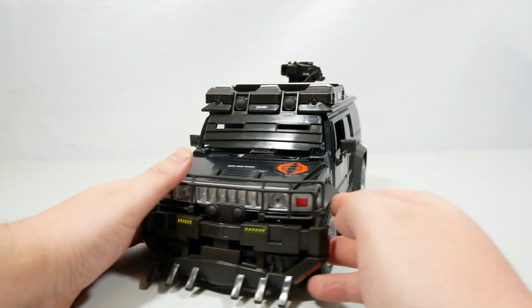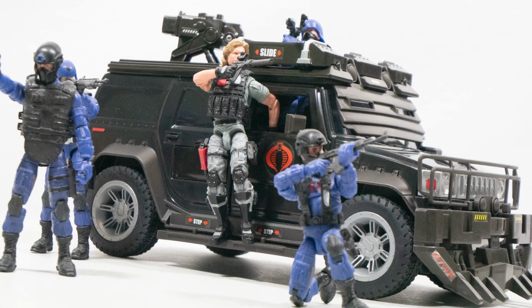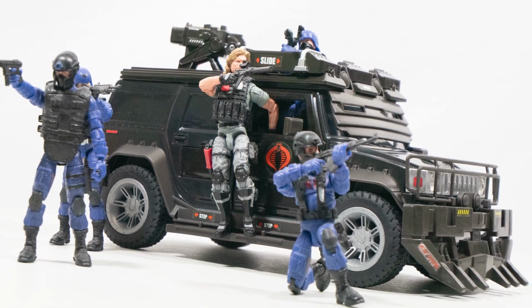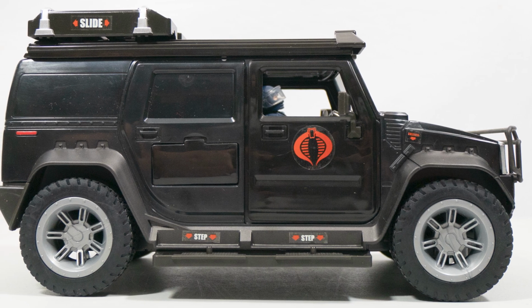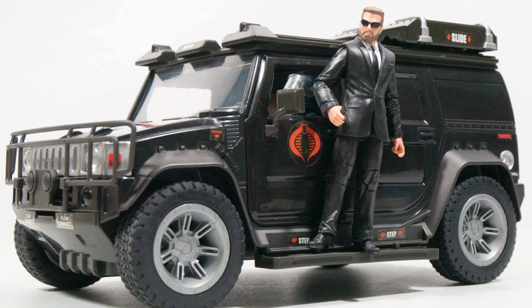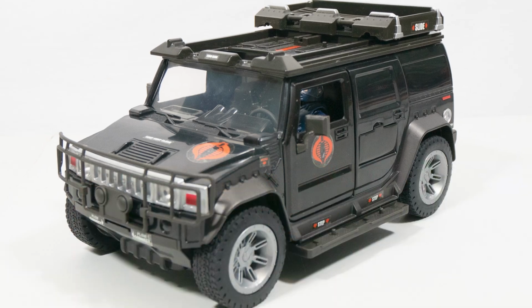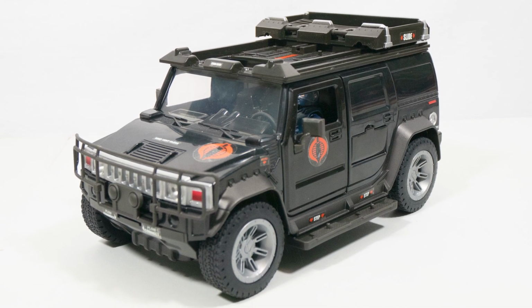So guys, that has been a look at the G.I. Joe Rise of Cobra Steel Crusher. This is an absolutely awesome vehicle. I have wanted this for so long, and I'm so happy I finally have it in my collection. It's a little bit more of a pedestrian vehicle for Cobra, but that's quite cool because it blends into the scenery. I really like this one. I really like how it transforms. I love the amount of space to display figures on the side, and I'm very, very glad I bought it.